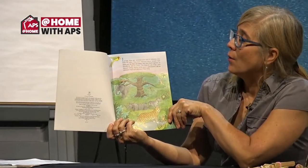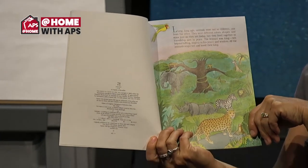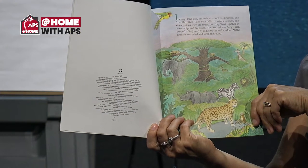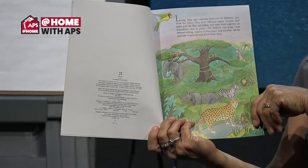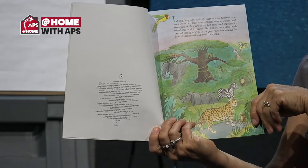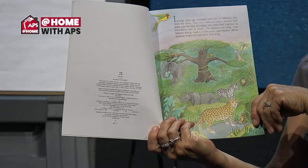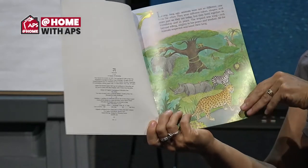Long, long ago, animals were not so different, one from another. They were different colors and shapes and sizes, just as they are today, but they lived all together in friendship and peace. The leopard was king, rich beyond telling, mighty in his power and wisdom, and all the animals respected and loved their king.